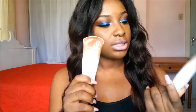I have one in deep sheer tint and one in medium deep sheer tint, and deep sheer tint is actually my skin tone. And I don't know what to say about these. I don't love them. They're not my favorite. They don't cover any acne scarring or anything.